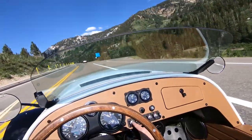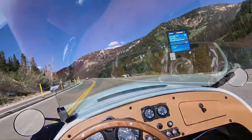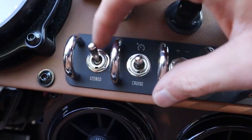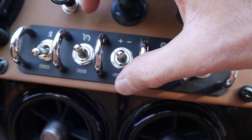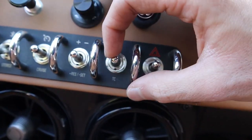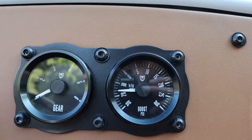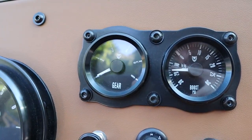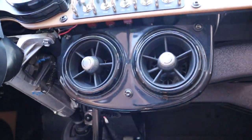So I'm going to quickly talk about the switches we have here. This is the Bluetooth radio, which you switch on and off. There's no conventional radio system. You do actually have cruise control, which I haven't used yet, but you turn it on by clicking here, and then you set it up and down by clicking these buttons here. I don't know if anybody's really going to use cruise control, because that's typically for long haul trips, but that is an option. You also have the traction control on and off. I wouldn't risk turning it off, especially with a car with 3 wheels. Then you've got the hazard here.